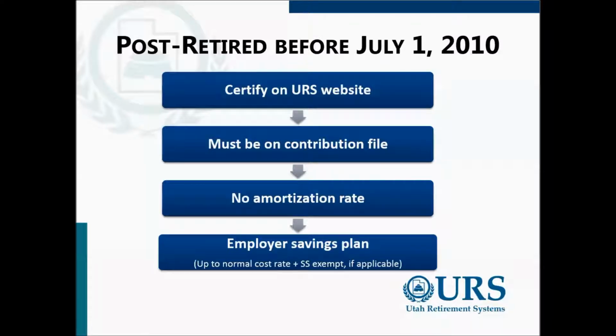A couple of things I want to make sure we have a good understanding on when it comes to post-retired employees hired before July 1st, 2010. If you are choosing to provide them with an employer savings plan, then you have to make sure you're aware of the normal cost rate. You cannot exceed the normal cost rate. Where do you find that information?